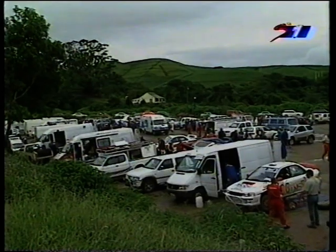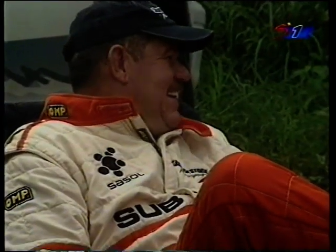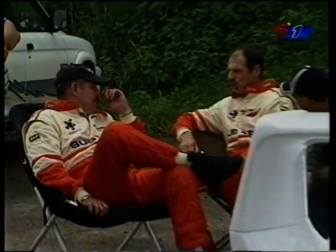Rallies are all about cars, drivers and technology. We found out what went into Burger's new Subaru.